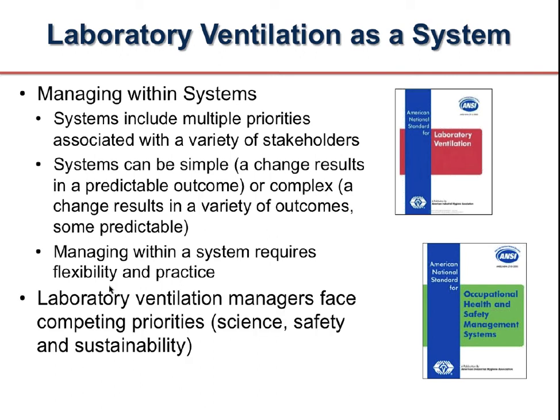Laboratory ventilation managers face competing priorities. This institution, we teach and do research of science. We have to keep everybody safe, but the sustainability of doing things is very much in question. It's becoming increasingly expensive to do science and to teach science. So that's why a program like this that is continuously improving is very important, and we have the support from the top all the way to the bottom. Sustainability is becoming increasingly important around the country and on this campus as well.